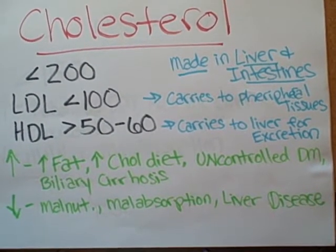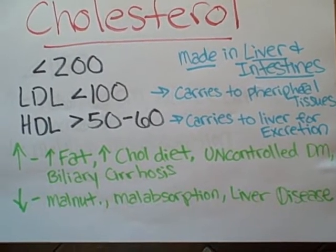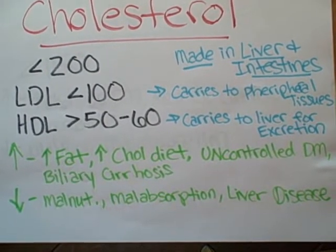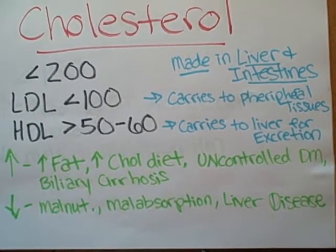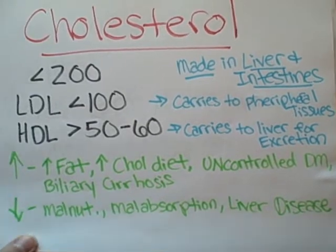Cholesterol increases with increased fat, increased cholesterol in the diet, uncontrolled diabetes, and biliary cirrhosis. Cholesterol decreases with malnutrition, malabsorption, and liver disease.